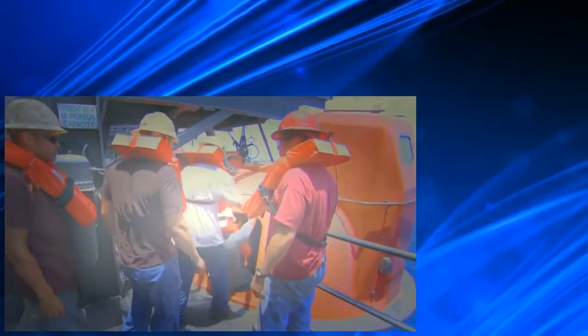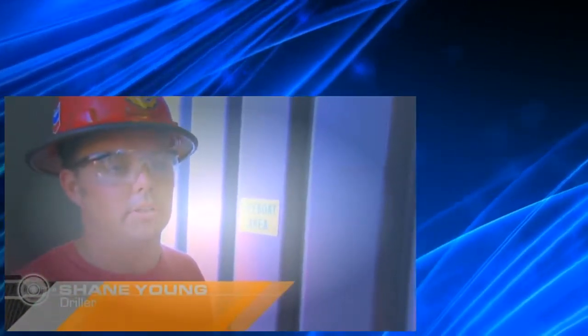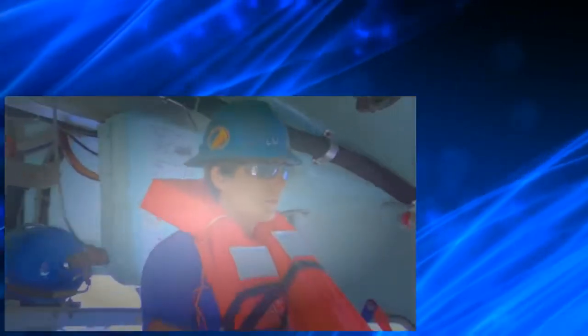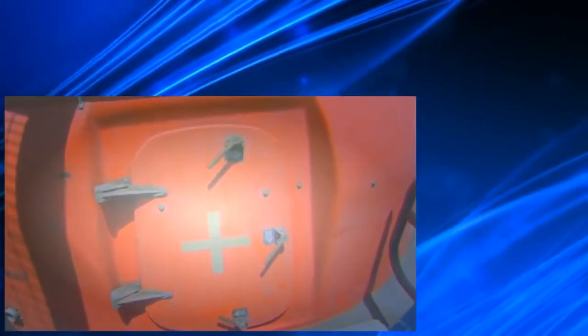And if it rages out of control, the crew's only chance for survival is evacuation. If we didn't have these drills and the real thing really did happen, an evacuation situation, they wouldn't know what to do. So safety is the number one priority out here. In an emergency, these high-tech lifeboats, each equipped with a satellite beacon, can hold and feed 50 people.